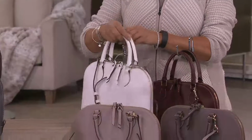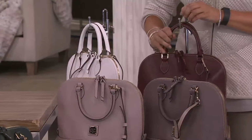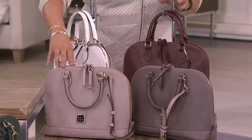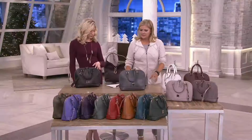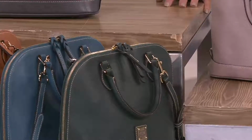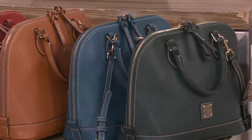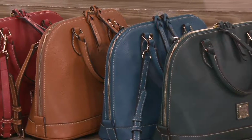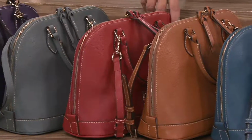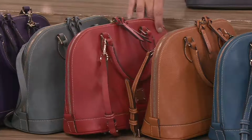Perfect. Then you have the Bordeaux. In front of that is the elephant. Next to the elephant is the oyster. Then down in front, we have the forest green. That's the darkest of the green. Next to that is the teal. Then we have the natural. Then we have my new favorite color, the burnt orange, because we were talking about how we love those fall shades. That is the epitome to me.